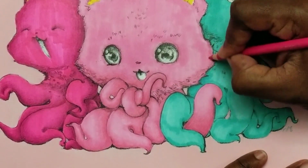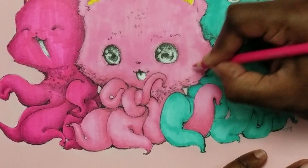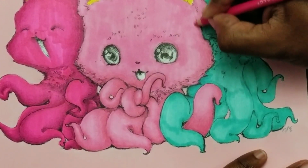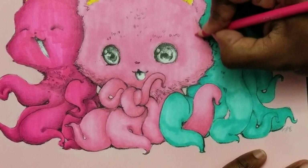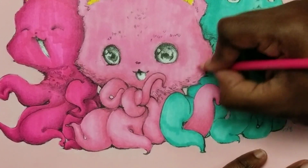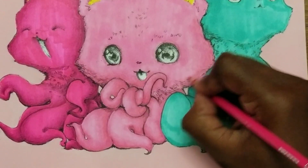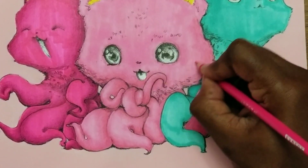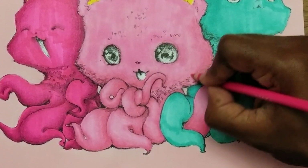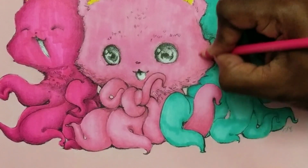So that's one thing I like about coloring. There's really no wrong color to use, and you don't have to use a certain medium. You can do whatever you want to do. You can be as creative as you want to be, or you can just color it just to color it. I know a lot of people in my groups color just to color. They don't really want to do a lot of shading. They just want to color a picture, and that's fine. That's awesome. That's the way that they want to do it.